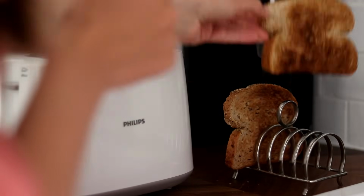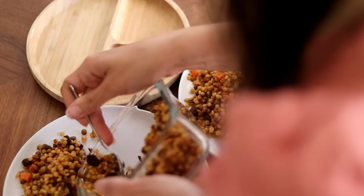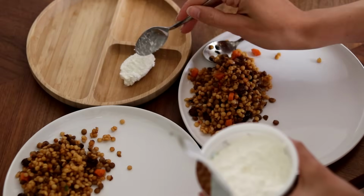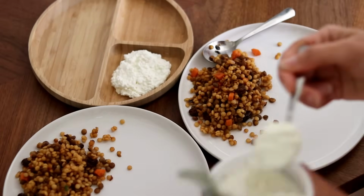While the toast is cooling down, I'm going to prepare our plates. So we're gonna have a bunch of things, as I mentioned, starting with leftover stuffed pepper stuffing, a little bit of cottage cheese here. Flores is not getting any stuffed pepper stuffing because this is the salted version.